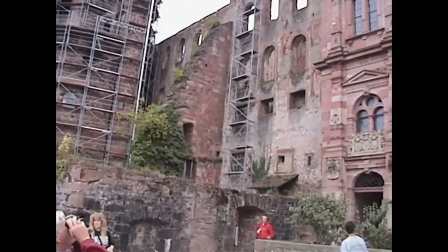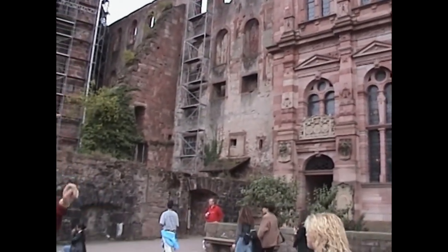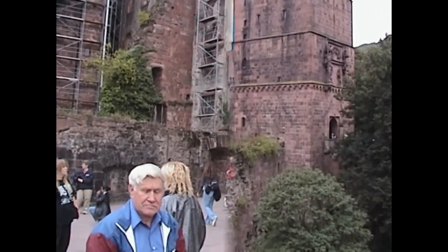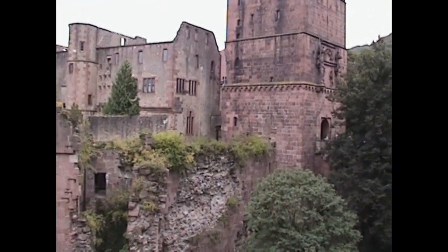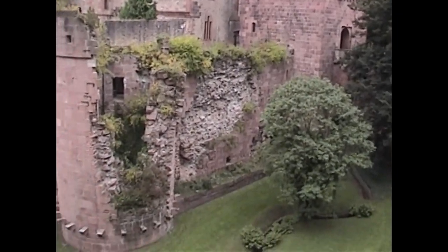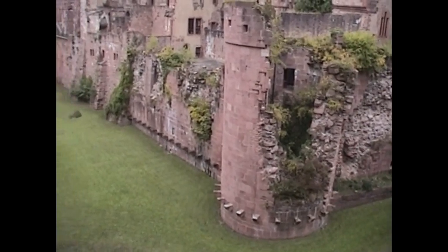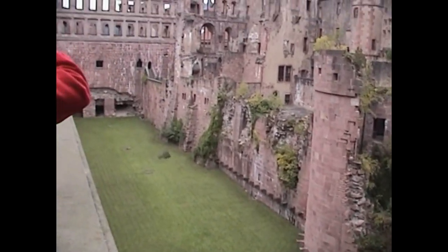But this was a huge fortress, huge castle, with immense thick walls and defenses. Even the ruins of this place are impressive. The castle was destroyed by the French in 1693. The dry moat down here.